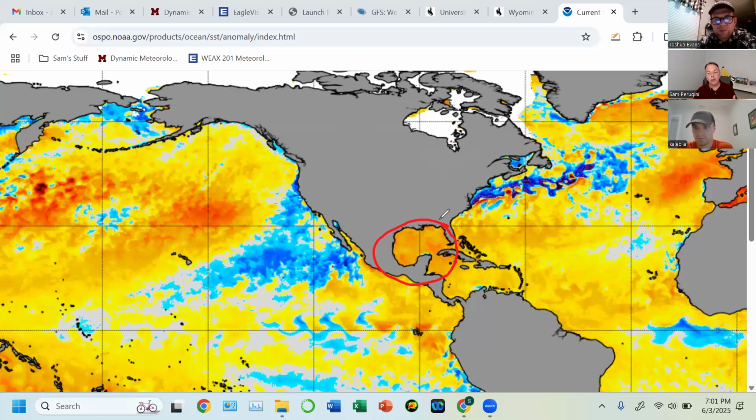Things aren't always equal though, because there's times where you have a storm over 26 degree seawater and you wonder, wait a minute, how did that get to be a Cat 3? And then you've got something over 30 degree seawater, and it's a strong tropical wave. So again, just to highlight that there are so many factors.